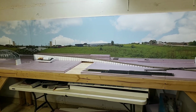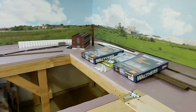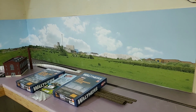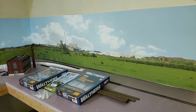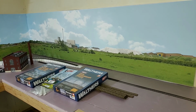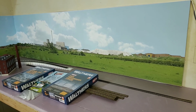So I was digging through some of my boxes and I found a couple more models that I forgot I had bought, and I have to concentrate on getting my track work done. I got to get the track plan finalized and permanently attached, wired, and then really get going from there.